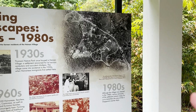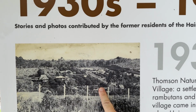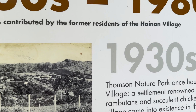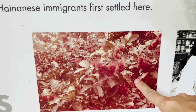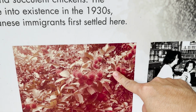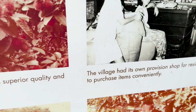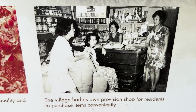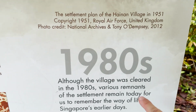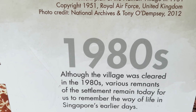This is a really nice board about the Hainan village history here in Thompson Nature Park. And this is what it looks like in the 30s. As Brian mentioned, they grew a lot of plants here, like this is rambutans, and I guess they sell it also, and these are their houses. It's really, really nice. And they have their own shops. This is like the community. So the village was cleared out in the 1980s and they moved to other places in Singapore.